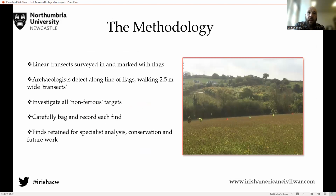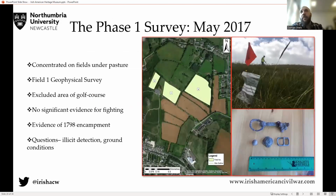And then we've been, and are just wrapping up actually, the last of our specialist analysis. Many of the items have been conserved. But we did 2 main phases of survey work there, and the first was in May 2017. And as the field director of the project, I can tell you I was a very worried boy after a week on this, because we had to concentrate on fields under pasture, because some of the fields that we really wanted to get into were under crop that had to be harvested. Some areas of the hill had been converted into a golf course, which had destroyed any archaeology largely underneath it. But so we spent a week detecting in these fields.